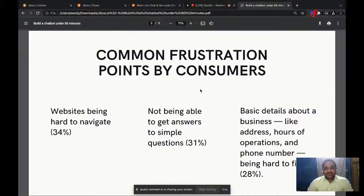So now let's say you are an e-commerce company, right? You might be selling a shoe. For the customer to navigate to the shoe page, click on the pay icon and then pay could be really difficult, right? There are certain websites where just adding to the cart and finding the cart is difficult. So these are the common things where customers come and immediately want a response, right?